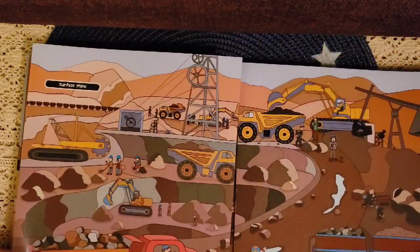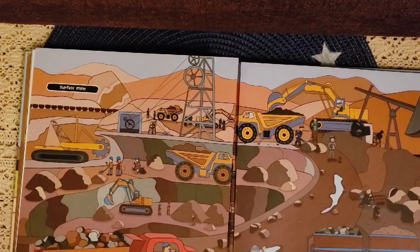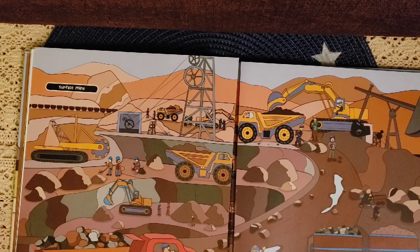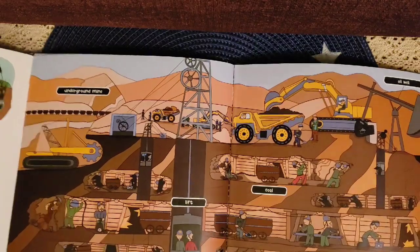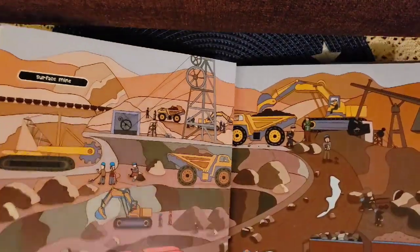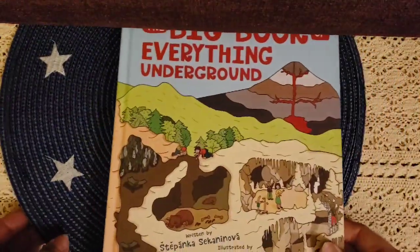Underground treasures. What do you see underneath the surface when they're doing excavating and they're using big equipment? And it shows you the different things they use it for and what they dig and how they have big trucks and cranes. So this one I thought was really a cool book. Mason will love that.